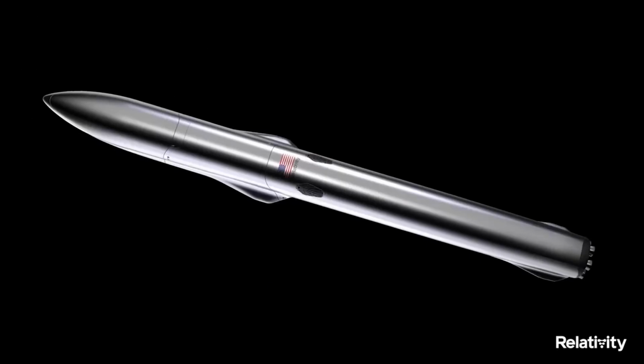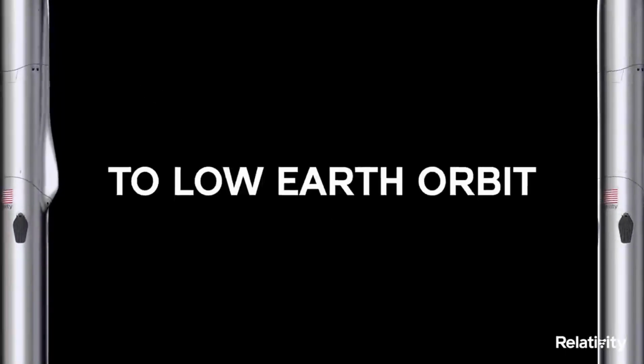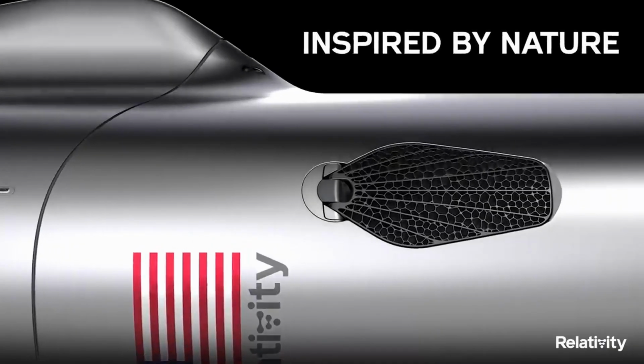As a two-stage, 216-foot-tall rocket with a 16-foot diameter and a 16.4-foot payload fairing, Terran R will be entirely reusable and capable of launching 57,320 pounds to low Earth orbit.